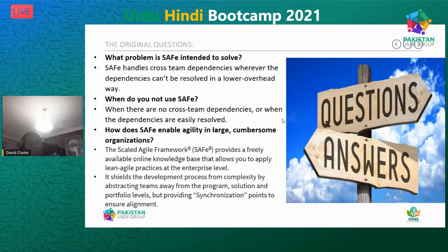When do you not use SAFE? And I highlighted two areas. When there aren't any cross-team dependencies, or if you could resolve those dependencies in an easier way, don't use SAFE. When there's a team that is independent of all the other teams, even if those teams need to use SAFE, the independent team should not be forced into a SAFE framework.